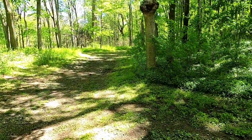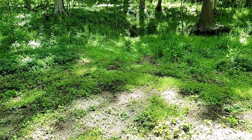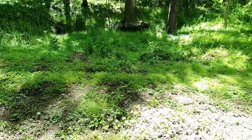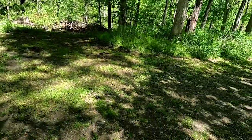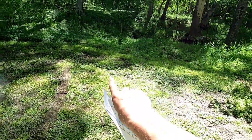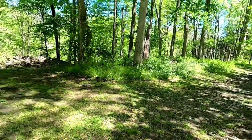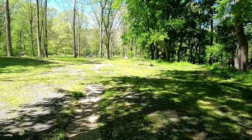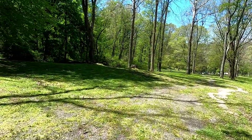So taking the blue path back here towards Cedar Street, this has got to be a house site. With the ground cover, it's hard to see the kind of swells, but if this was a street coming up here, I'm sure this was a house site. This is a house site kind of leading up Cedar Street. So we're basically coming back to the Arboretum.